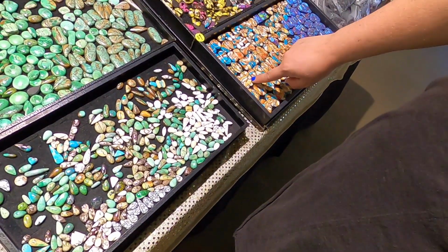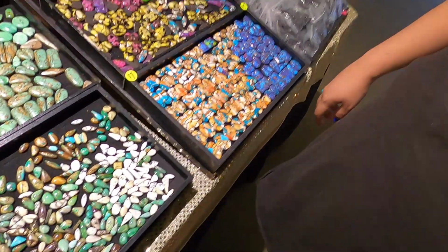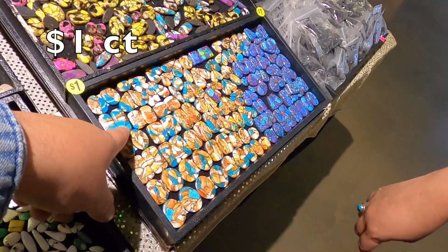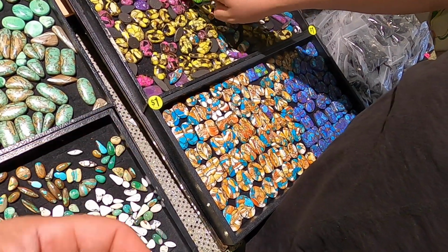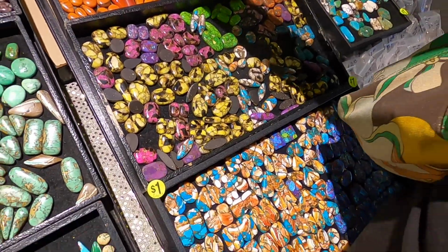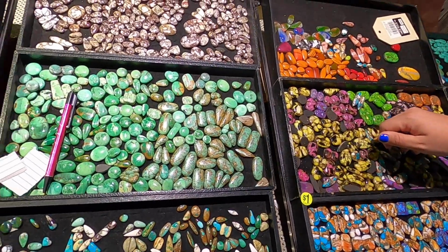What is this? This almost looks like the lion's paw with the turquoise, but I think this also has the metal matrix inside of it. Ooh, what is this?